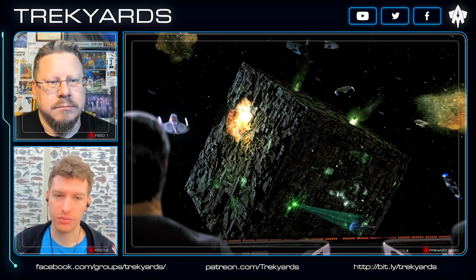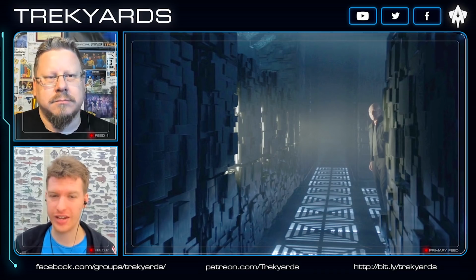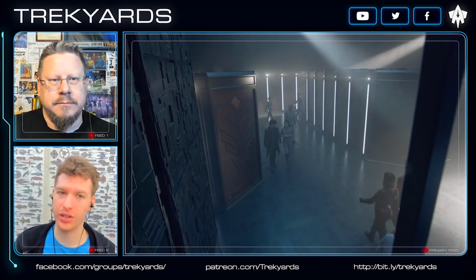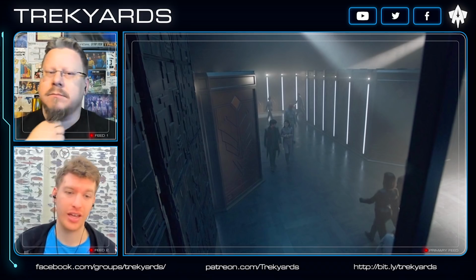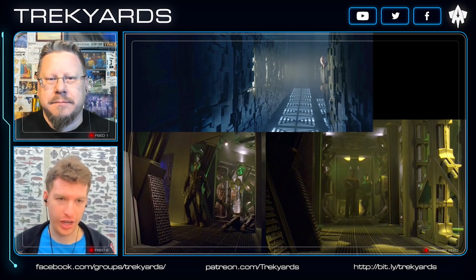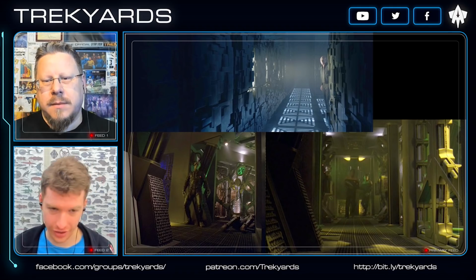So my problem, and this is a problem I have with the Picard aesthetic, and we've seen the cube sets in bits and pieces throughout the entire season so far, and they've not been interesting, but they're just kind of what they are. In this episode, we basically get a tour, and I've got some pictures here, and if we go to picture 2, this is an example of a Borg corridor in Picard and in everything else.